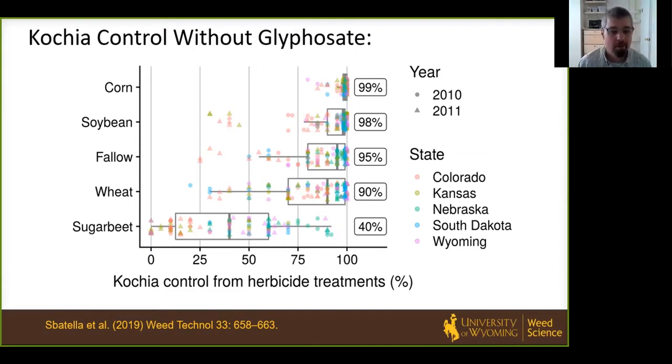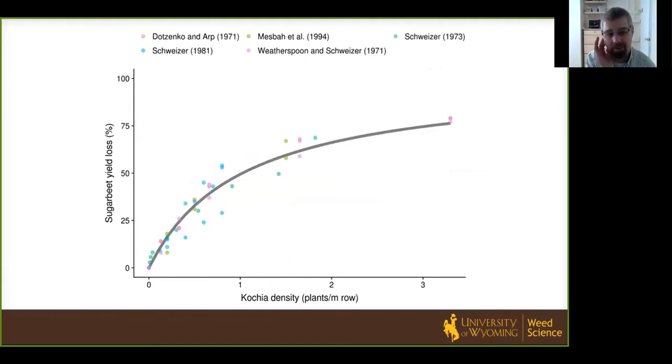Averaged over the 10 sites that we did this study, we averaged 40% kochia control without glyphosate in sugar beet. Again, this is problematic. Kochia is a really competitive weed with sugar beets in particular. It's also problematic in other crops, but sugar beets really are the crop most susceptible, I think, to kochia competition. This is some relatively old data, studies conducted mostly in the 70s and 80s, with this one from Abdel up in Powell in 1994, looking at sugar beet yield loss based on kochia density.